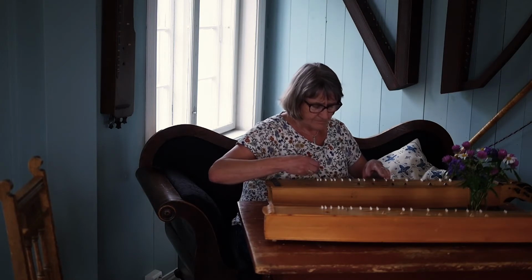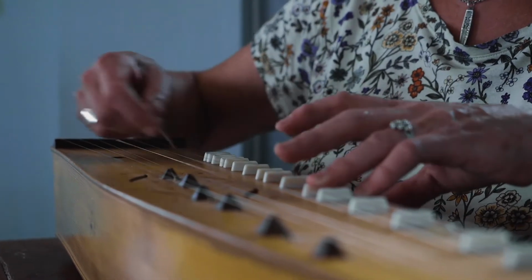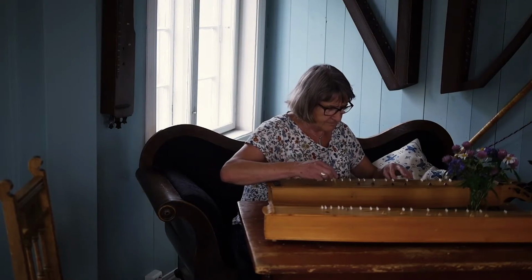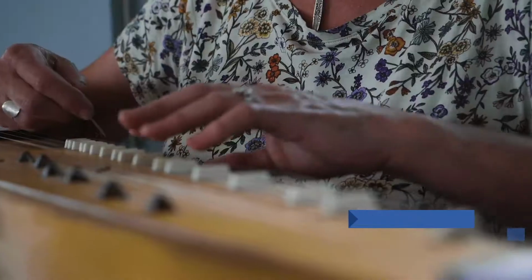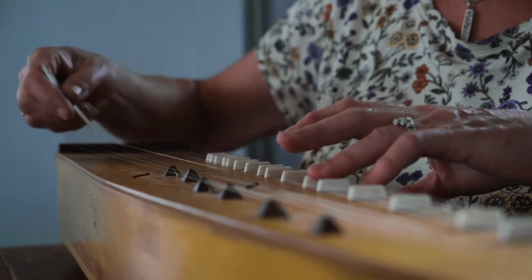Langeleik has been traditionally a women's instrument, and it's a quite silent instrument, so it's used for the small rooms. It's a drone instrument, but you have only one melody string that makes the melody. The other strings sound to it and make kind of a meditative music, I think.